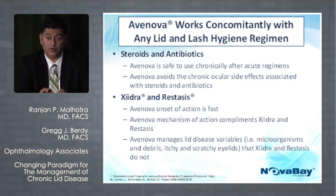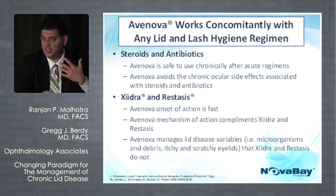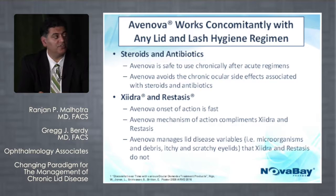The other nice thing is there's no age restriction, so we sometimes have children that come in that have chronic styes and chronic lid disease, and this has been well tolerated for parents to apply to children. It doesn't sting. There's really no time restrictions. Patients could use this chronically over years and not have any cytotoxic effects, such as patients using steroids. You don't want a patient to be using a steroid topically because it could thin the skin. So this doesn't have any of the side effects or any negative side effect profiles for using it chronically.